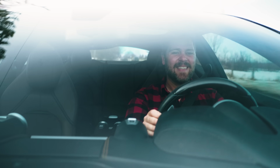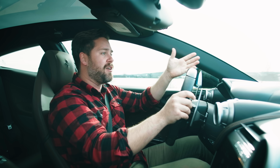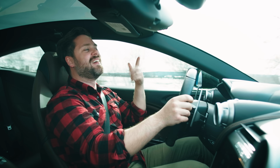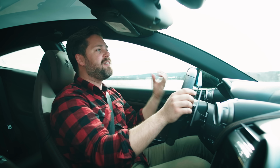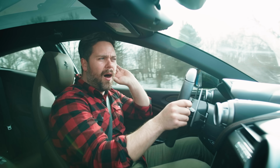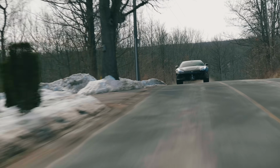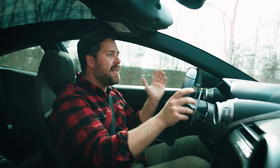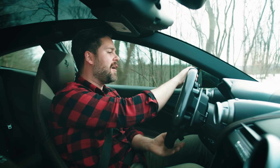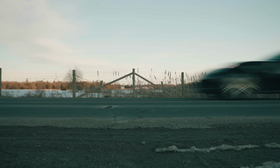Oh, I feel like I'm sitting in a sled behind 12 reindeer on crack. You hear that? That's the sound of exactly zero turbocharging. There are overtones to that sound that simply cannot be replicated by anything else other than a Ferrari V12. The way they tune these engines and the exhaust, it's just, oh my God.